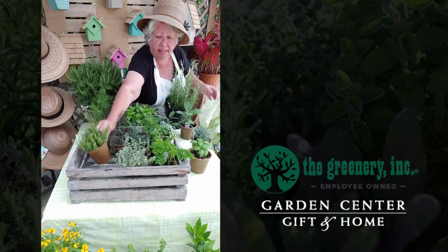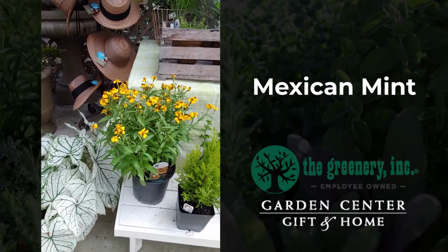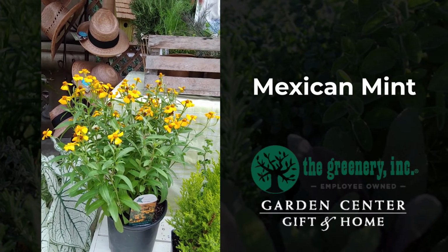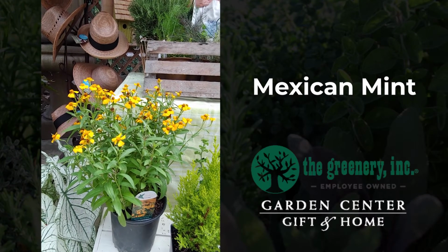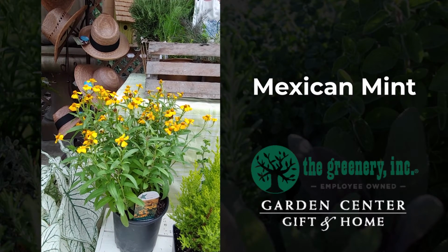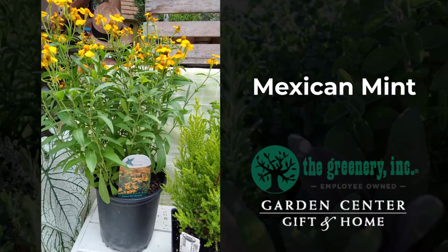And then down below, we have some, it's called Mexican mint. And it's used as a tarragon substitute. The foliage is very wonderful, licorice smell. And then the flowers are also good as a pollinator attractor. It's a perennial for us. It's to be nice and large and full. And it's just a divine plant.